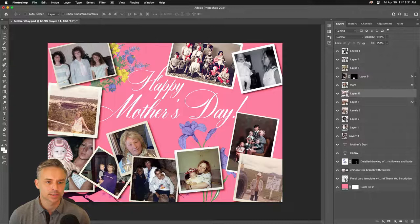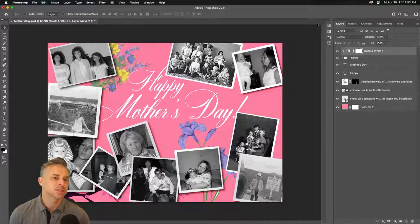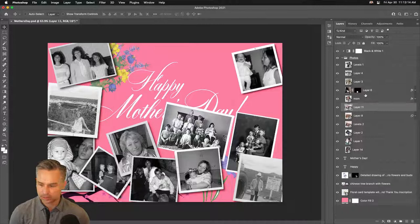Let's take all these photos, put them into one folder called photos. And then I could go ahead and just throw on a black and white adjustment layer and clip it just to that photo. This already looks better, right? So the fact that I made all the photos black and white, I don't know, what do you guys think? Do you guys like black and white or do you like color? I'm kind of torn, to be honest with you. And I don't even know if I'm really happy with the whole composition just yet. So let me know if you like black and white or not. I'm torn.